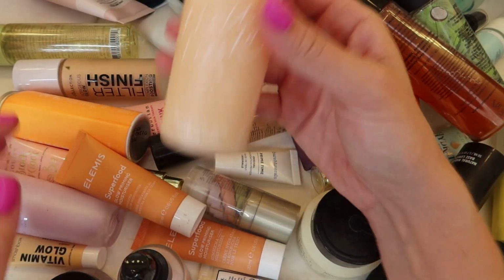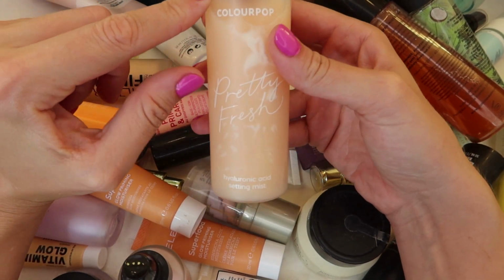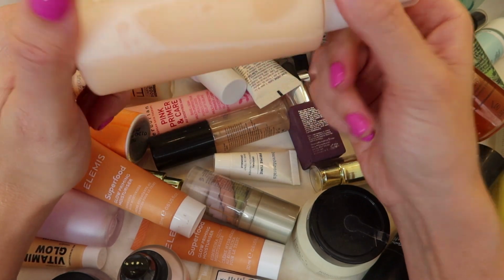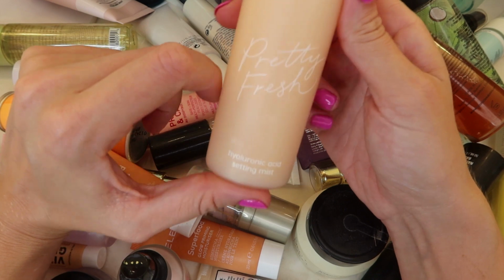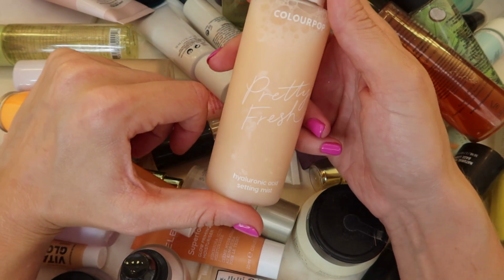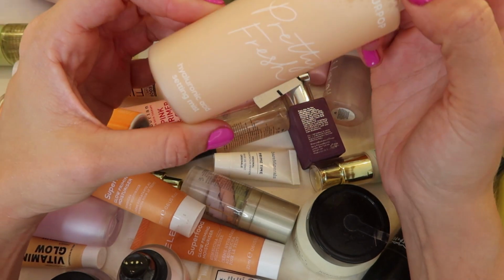Another one from Colourpop, and I had a couple of these and I really loved them. Like this hyaluronic acid setting mist, and then one time I used it, I mentioned this in my last video, I got these blisters on my face and it's so weird, so I'm going to get rid of that one. Plus I think it's probably expired. I've had it for such a long time.